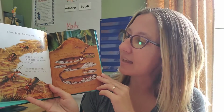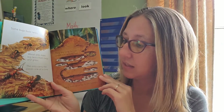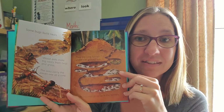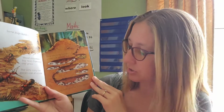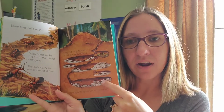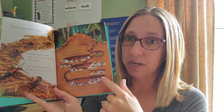Some bugs build nests. Wood ants make big nests from twigs and grass. The ants carry the pieces one at a time. So that must take them a while, right? They dig long tunnels under the ground too. Young ants grow up in the tunnels, so they lay their eggs in the tunnels for the babies to grow, and then when the babies are big enough, then they go out and they work with the other ants.